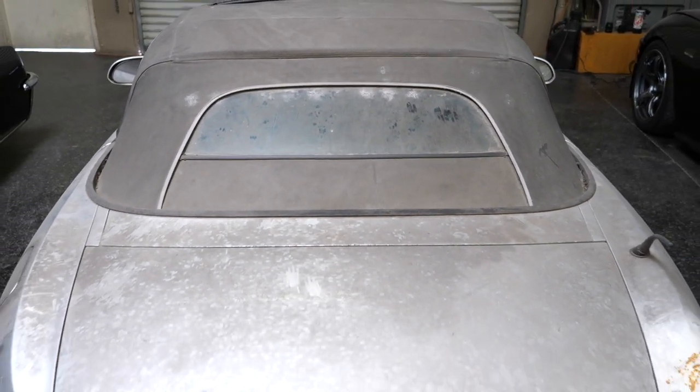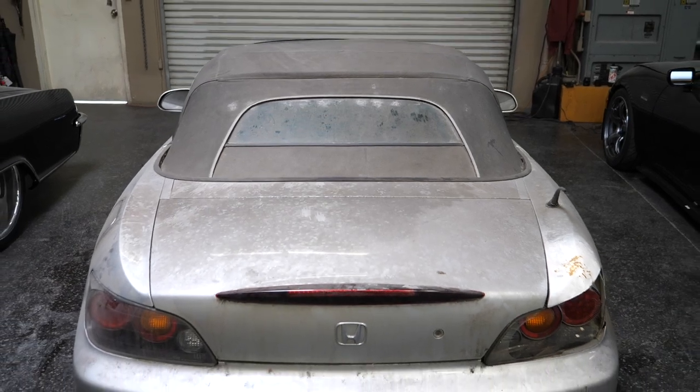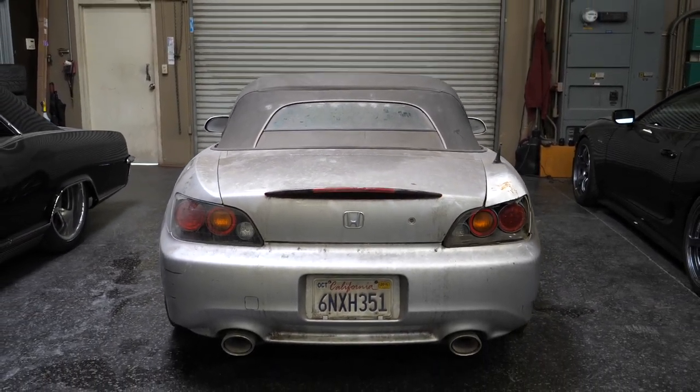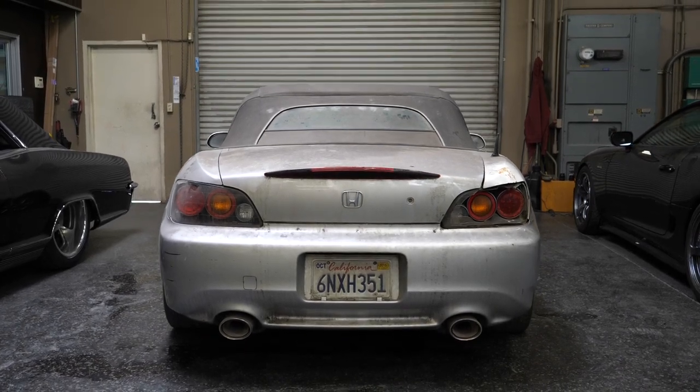It needs to be completely disassembled, completely stripped, completely put back together. The engine needs to be disassembled. The gearbox probably as well. Probably hasn't. You think so? 90,000 miles? First time.